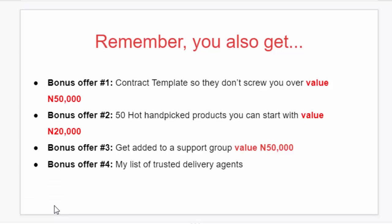All right, so what I'm going to do is give you a contract template, so that these sellers, these vendors, don't screw you over. You don't want a situation whereby a vendor, a seller, has delivered this product successfully, and then they don't pay you your commissions, right? So I've spoken with my lawyer, and she was able to draft a template for me. I paid 50,000 naira for this. Guess what? And you're having it for free, right? You have to have this contract between yourself and the vendor, the seller, so that this seller doesn't screw you over.